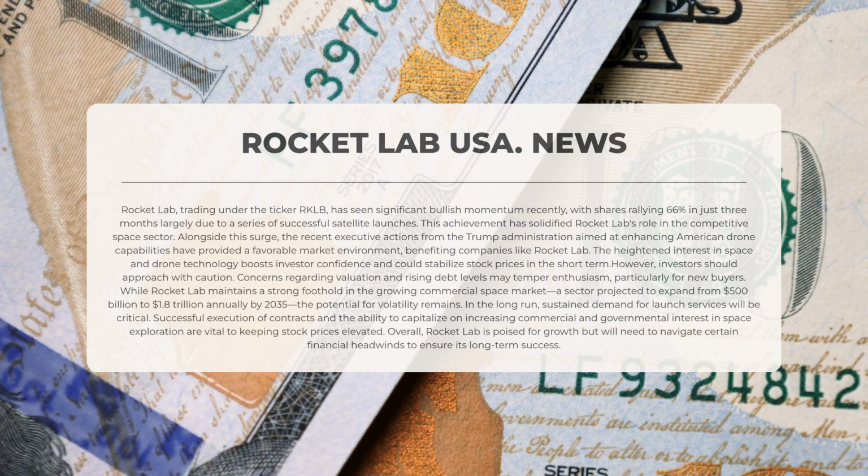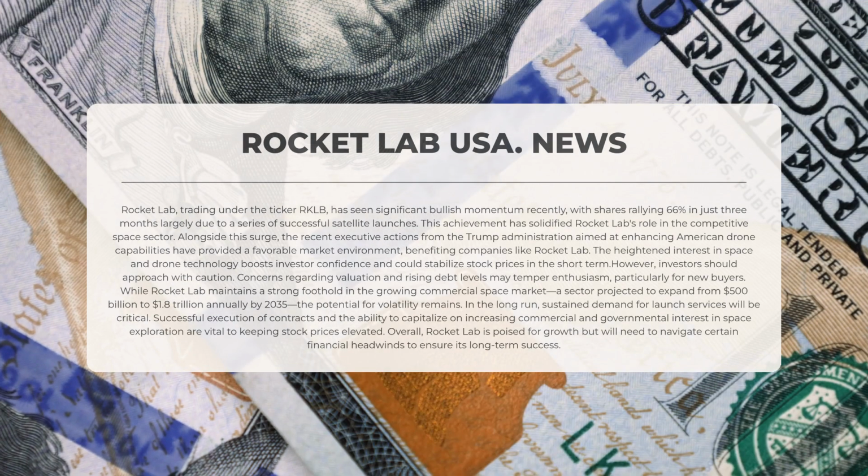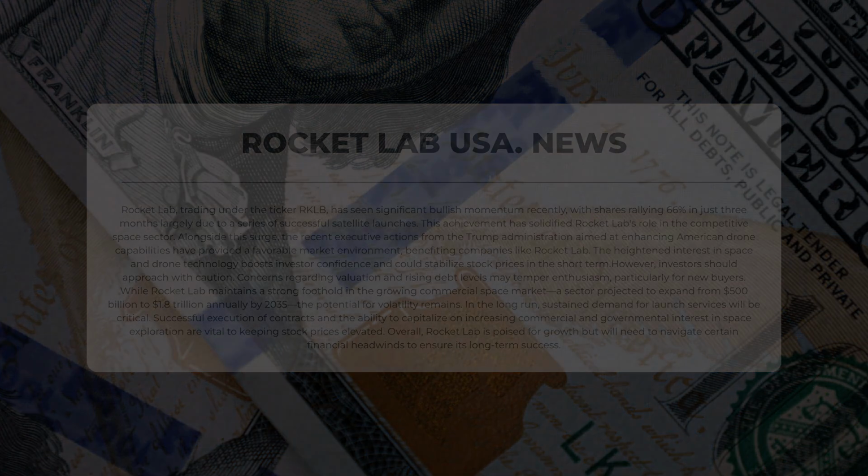While Rocket Lab maintains a strong position in the expanding commercial space market, a sector projected to grow from $500 billion to $1.8 trillion annually by the year 2035, the potential for volatility remains. In the long run, sustained demand for launch services will be critical. Successful execution of contracts and the ability to capitalize on increasing commercial and governmental interest in space exploration are essential for maintaining elevated stock prices. Overall, Rocket Lab is well positioned for growth, but it will need to navigate certain financial headwinds to ensure its long-term success.